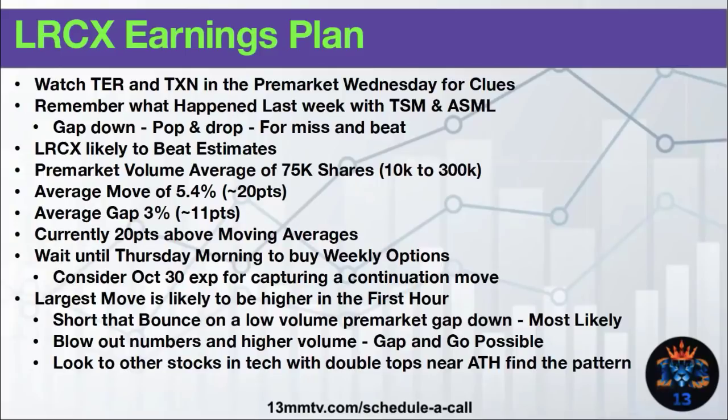buy weekly options. We've been seeing stocks beat earnings and gap down, such as ISRG, or we've been seeing stocks that beat earnings and gap up, like BLK. So we don't know exactly how institutions are going to respond. So let's wait until the morning. And since it's a Thursday, we may want to even consider options for next week expiring on the 30th of October and take advantage of a longer continuation move.